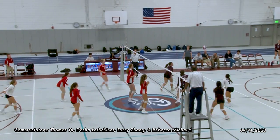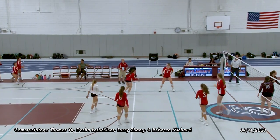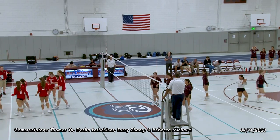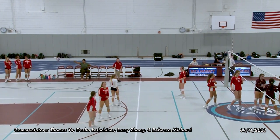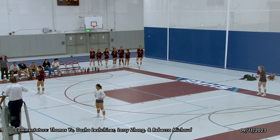Ooh, a setter tip. Sophia covers it. Back row attack from Bella into the court. Great spot. Absolutely amazing placement from Belmont. Belmont's fighting back hard. Now 2-4. Second serve from Bella.